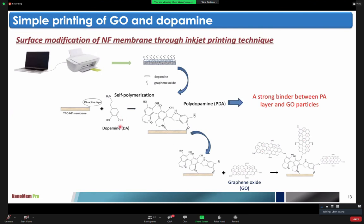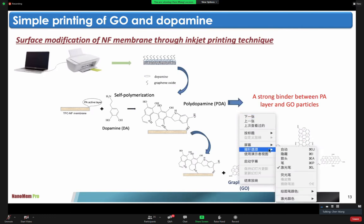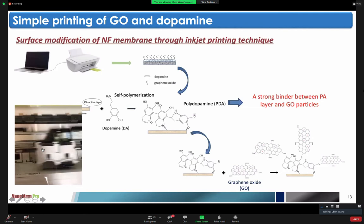First, we print the dopamine on a commercial nanofiltration membrane surface. Then we print the graphene oxide on the surface. The dopamine will self-polymerize to polydopamine, which will act as a strong binder between the polyamide layer and the graphene oxide particle. In order to have a clear view about the printing process, here we provide a video.